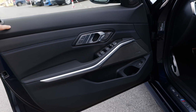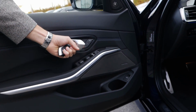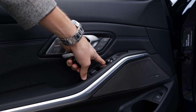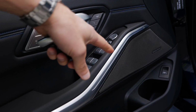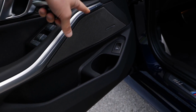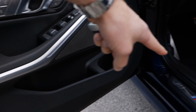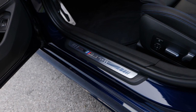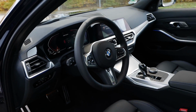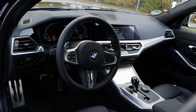Then inside of the doors, also soft and plush materials here on the top. Hofmeister Kink design element also at the inside of the doors. All buttons galvanized, so high quality. Also place for some reasonable bottles right there. Optional Harman Kardon sound system, so that gives you nice sound. M340i entry badge, and also sporty aluminum pedals. Together with the M Sport steering wheel, which can also be heated. Yay! Nice function for the winter time.